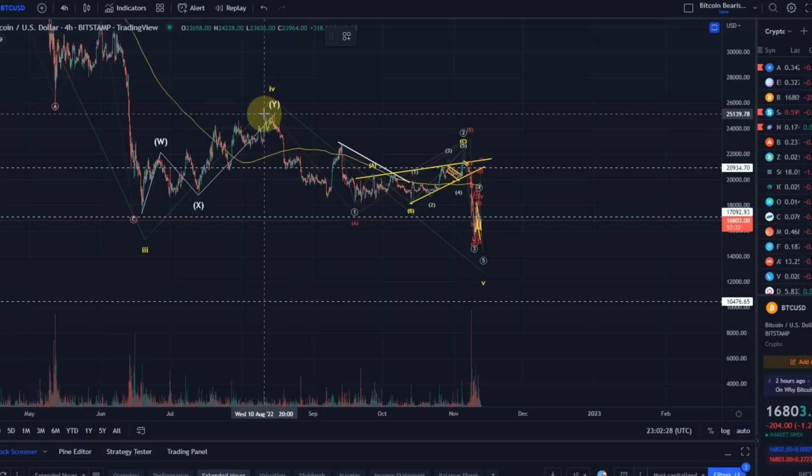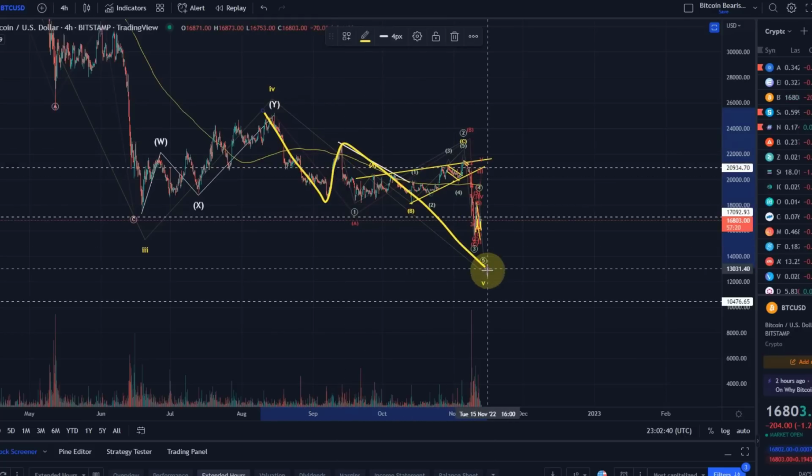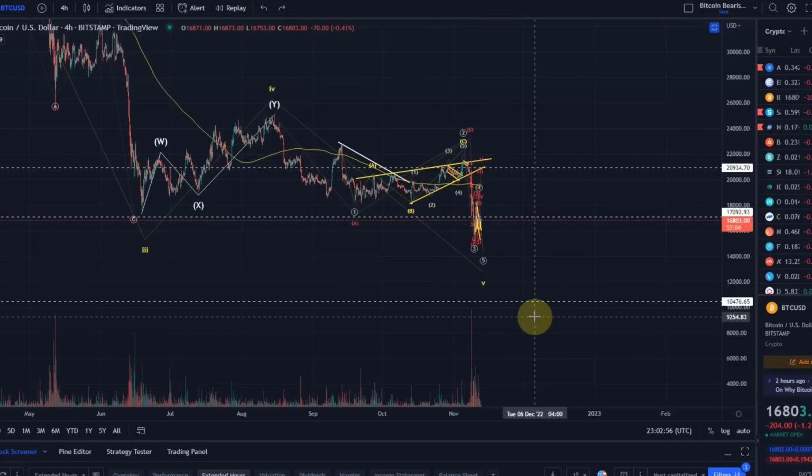Back in August, we are coming down. The first one, which is the green count, would imply that we had here a wave A, a wave B, and we're now in the C wave of 5. And in this C wave, we've got a wave 1, a wave 2, a wave 3. The wave 4 is what we might be doing at the moment, and there should be one more leg down in a wave 5. That's still very, very real.